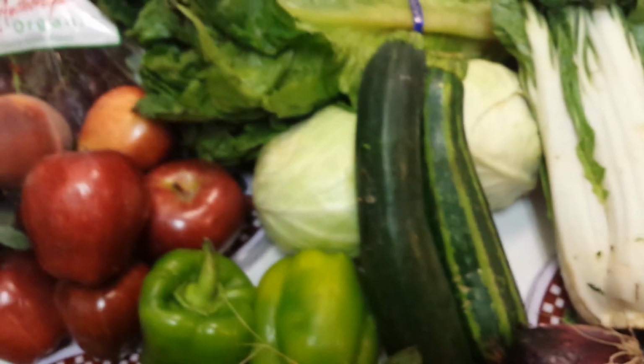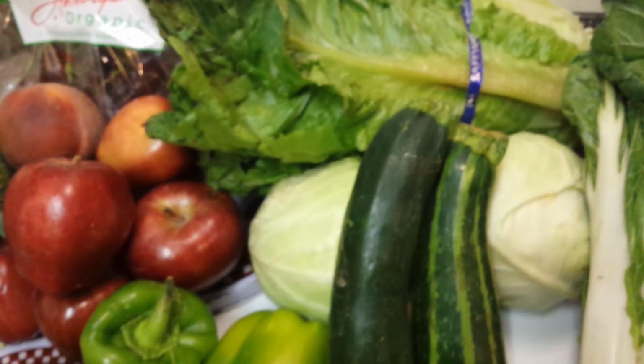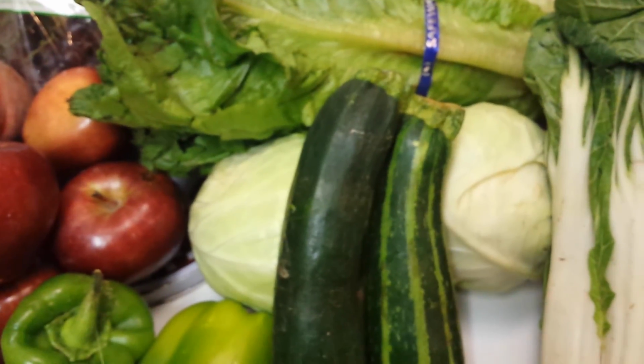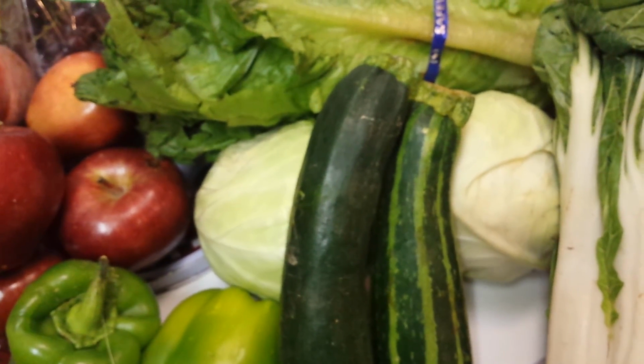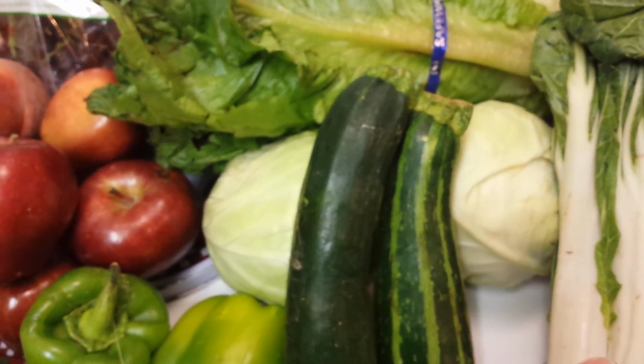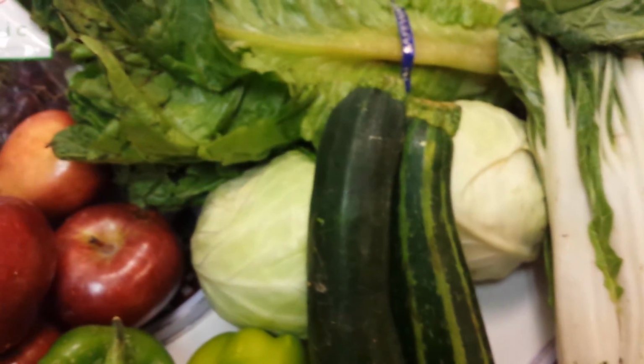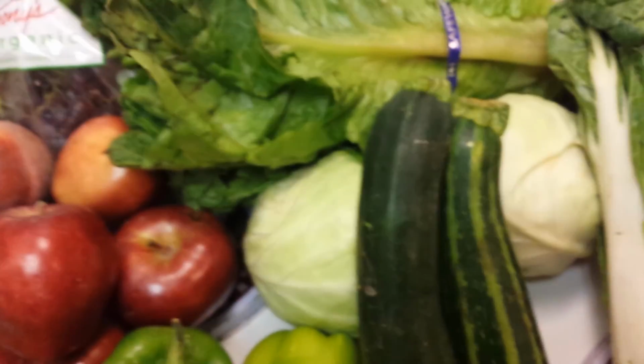I got 2 zucchinis. I think that these were raised from someone's garden, which is cool. Our zucchini didn't do that great. We got a few, and then they kind of crapped out on us, but one of them has some flowers again, so we'll see if we get any more before the end of the growing season here.